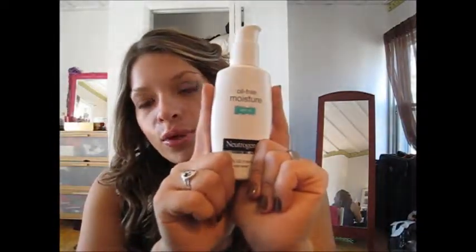So this is alcohol free. It's SPF 15, which I said like 15 million times, but that's so important, and it's oil free, and it really does moisturize your face without leaving any residue or anything, which is really important.